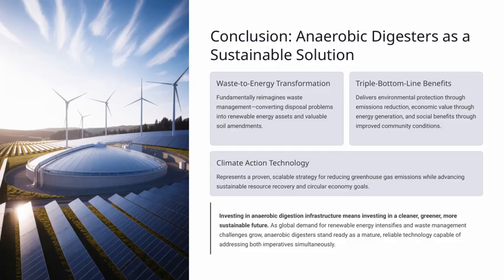So, in conclusion, anaerobic digesters offer a truly sustainable solution for our waste management challenges. They transform waste into valuable resources by converting disposal problems into renewable energy and nutrient-rich soil amendments. This process not only helps manage waste more effectively, but also generates clean energy, making it a win-win.